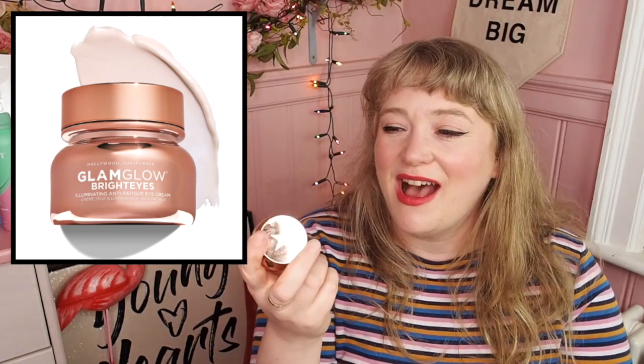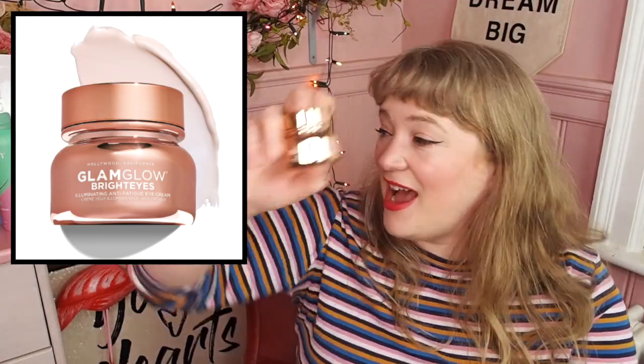I would definitely rebuy. I can't really ever describe why an eye cream is good, apart from I just really liked it and I thought it was really good. I would definitely repurchase. Next, I have a little Shiseido.